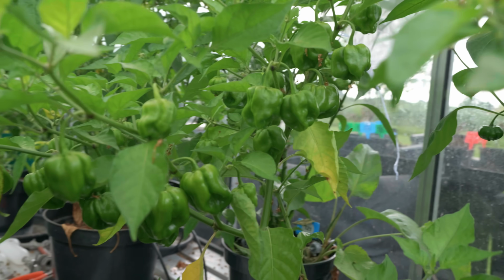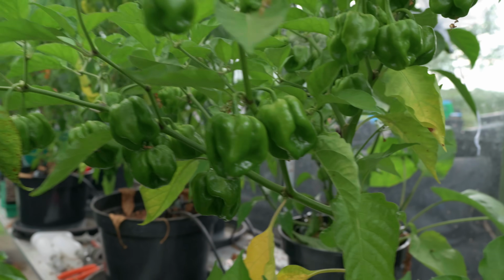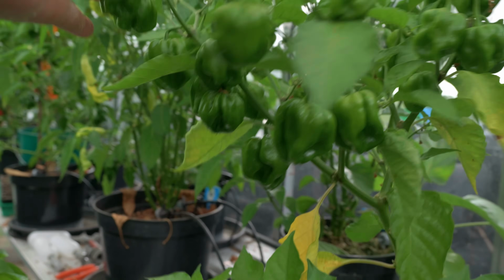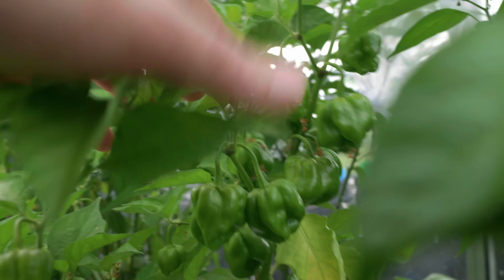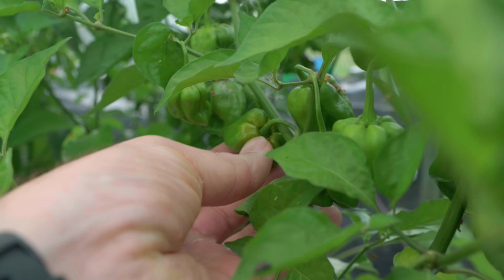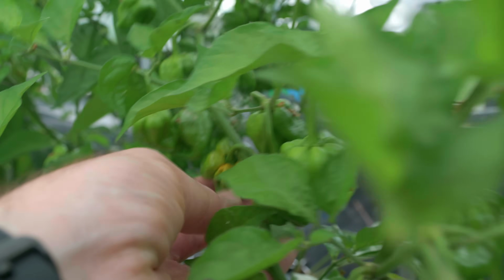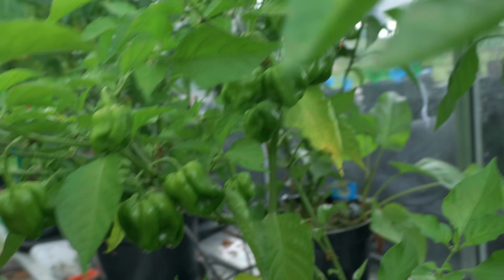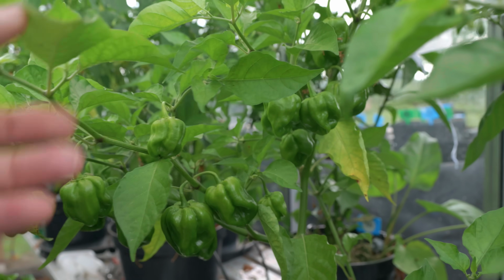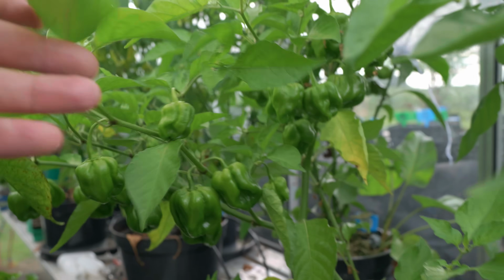These here are my Hainan yellow lanterns, and normally by now I have quite a few ripe. So I'm not sure what's going on here, but there are plenty on here, and I know we'll get loads and loads of ripe ones very soon. In fact, that one there is starting to ripen up. You can see that starting yellow at the top. But Hainan yellow lantern are just a beautiful sauce chili. Very hot. It's a good alternative to a habanero, I'd say.